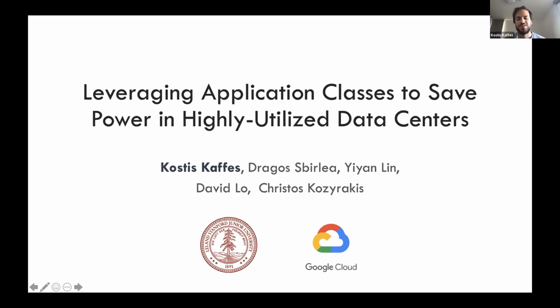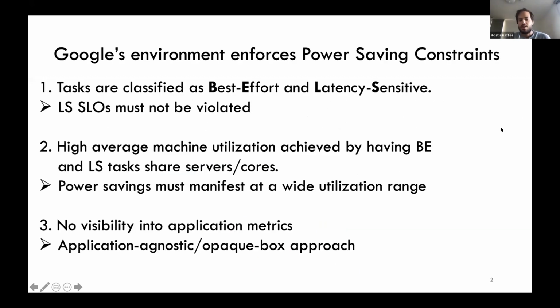Okay, thank you very much for the kind intro. So today I'm going to talk about Pact, a system that we built at Google that allows us to save power even in highly utilized data centers. Before we dive deeper into Pact, we need to see the environment in which it has to operate. The Google environment is quite complex. The tasks are running either as best effort or latency sensitive jobs, which have their own SLOs. But the thing that we need to keep in mind is that the LS SLOs are very tight and must not be violated. And moreover, the machine utilization in Google is quite high.